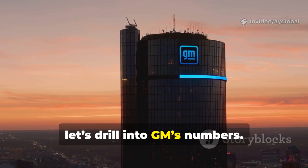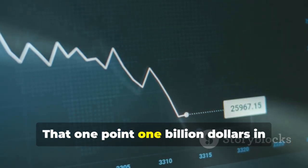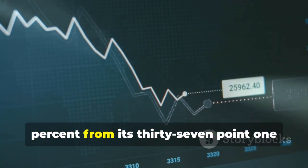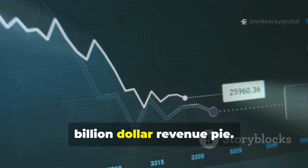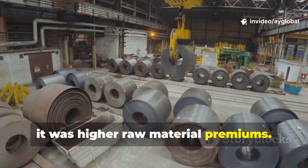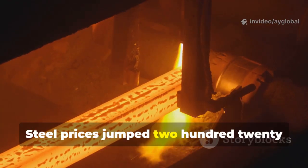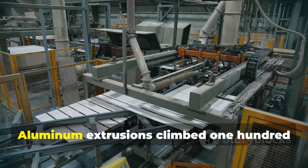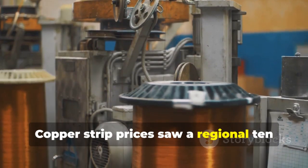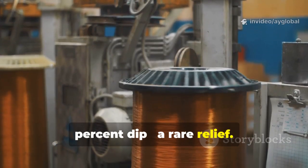Now let's drill into GM's numbers. That $1.1 billion in lost quarterly profit erased nearly 3% from its $37.1 billion revenue pie. The biggest culprit? Well, it was higher raw material premiums. Steel prices jumped $220 per ton. Aluminum extrusions climbed $180. Copper strip prices saw a regional 10% dip, a rare relief.